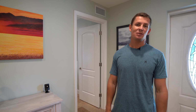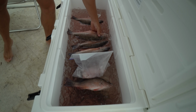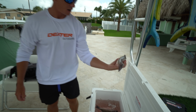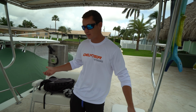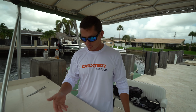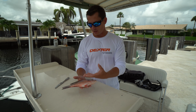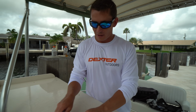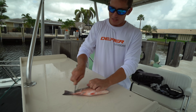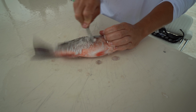Now let's get to filleting these fish. The mangrove snapper we got, they're not giants by any means, but we got a couple nice ones. This one's probably like 13, 14 inches, but the minimum size is 10 inches. And they're pretty plentiful in the bay. Now I'm gonna do like a little snapper appetizer. You guys know me and I love my crispy skin on fish. So that's exactly what we're gonna do with this guy.